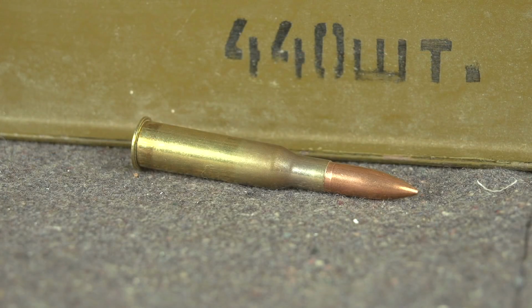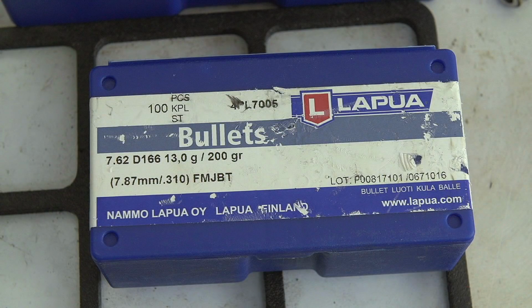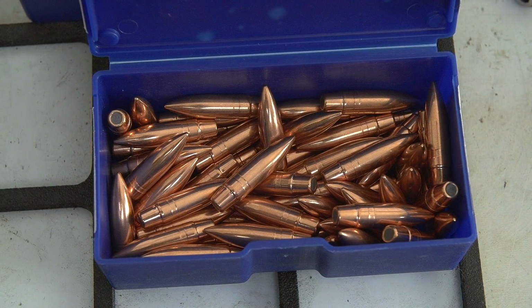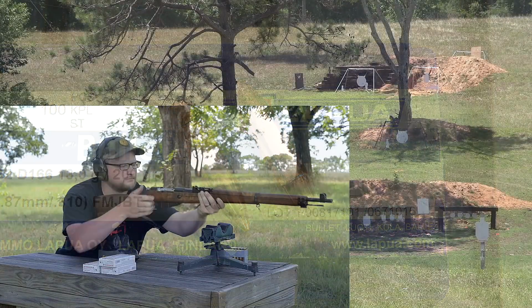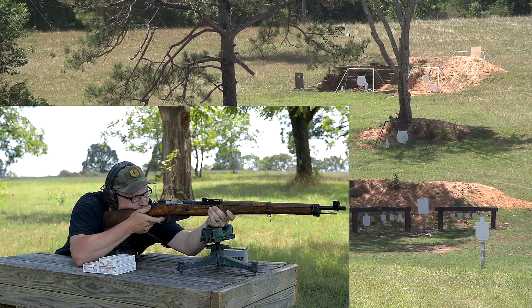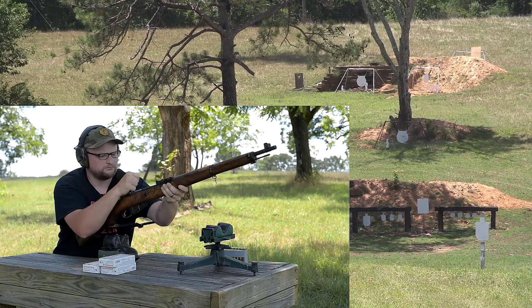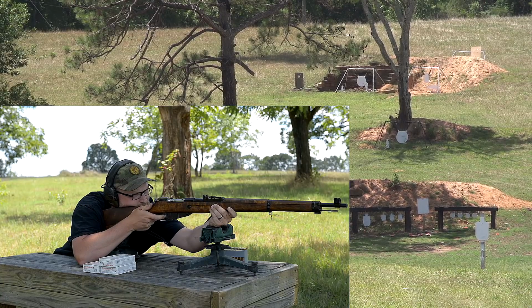All right, this is a special round here. We're using Lapua 7.62 by 53 brass, and we're loading a 200 grain D166 projectile on Vitivory powder, and this replicates the D166 ball ammo, 200 grain ammo that was fielded in the finished M39 that you see right in front of me. So this is a specialized round, and Lapua still produces the D166 projectile, and it's produced exactly the same as it was during World War II. So very consistent. They were issuing exceptional projectiles back in the day for their service rifles, and that projectile is still available. Okay, that's the D166.